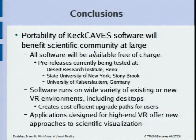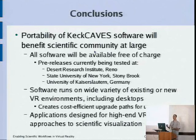And one of the things that I want to point out is that we're not doing this just for us. Everything we're doing is going to be released to the community at large. Due to our infrastructure, the software runs pretty much everywhere. On my laptop, in our cave, in all the VR environments we have at IDAV in Davis. It's currently being used at the Desert Research Institute in Reno. We just installed it at the State University of New York, Stony Brook, where they are getting a cave as we speak. I have a student currently in Germany at the University of Kaiserslautern installing it there for some other applications. So everybody can use it. Just download it from the webpage, not right now, but hopefully very soon, and just go with it.